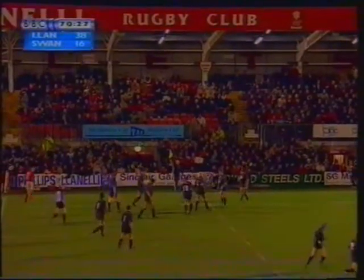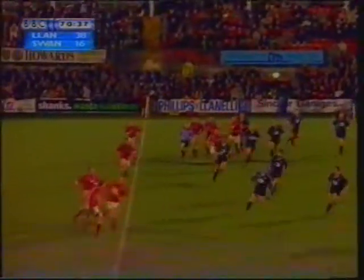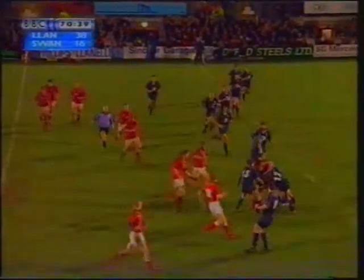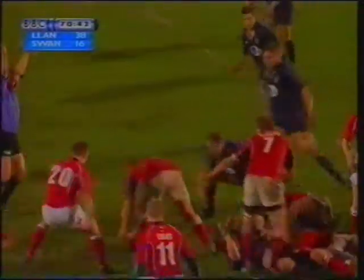Contact sport, isn't it? Here you go, look, he goes in. He's actually not in touch. The touch judge's flag wasn't up until after the tackle had gone in. And then Dwayne Peel reacts. I think that will have stoked up Llanelli a little bit.